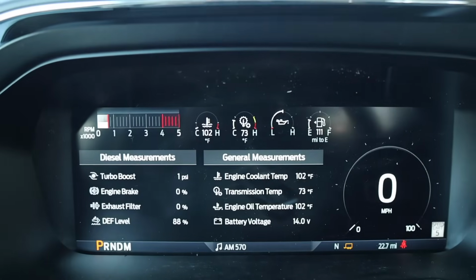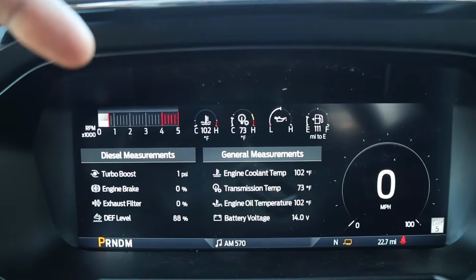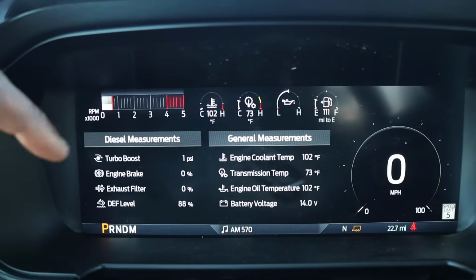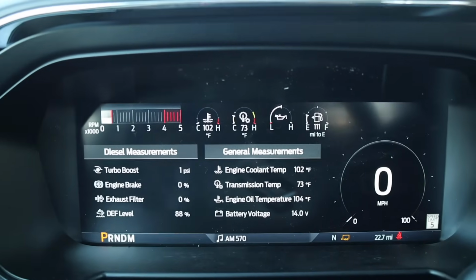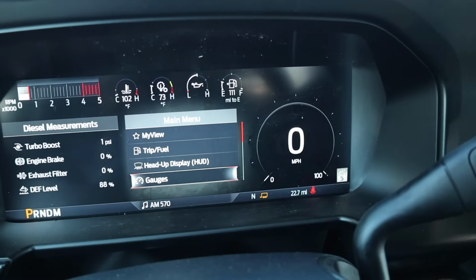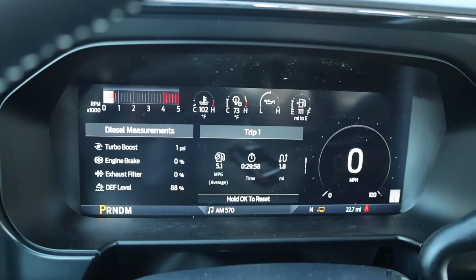The last thing I'll add on to my second point is this. When you put the truck in tow haul mode, they allow you to set up your gauge cluster like this. So you have your RPMs right there. You can add your diesel measurements there. Your general measurements show all the temperatures, and you have your miles per hour all the way to the right there. Love that they do this. Or if you want, you can change what you see on the right side. So if you want your trip and fuel to be right here, you have that option too. So this is really customizable.